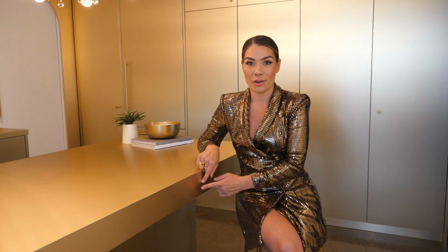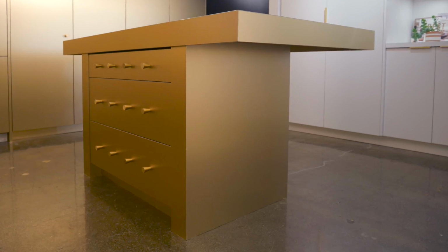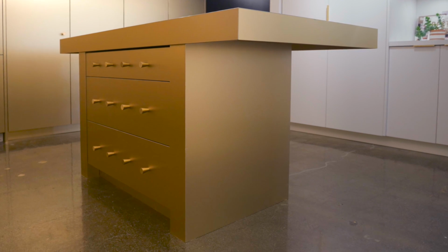So we decided to go for a 4-inch countertop in our kitchen, which is the same thickness that you see over in our collaboration area. We did that for continuity, but we also did that to give the kitchen island some substance and make it really prominent and sophisticated in the space.